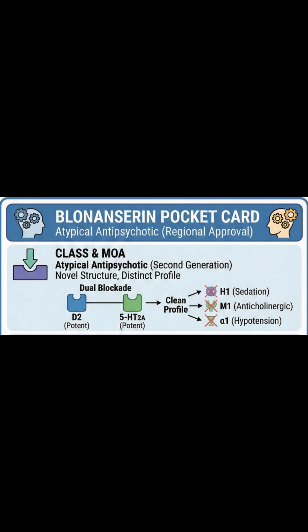Blonanserin is a second-generation atypical antipsychotic used primarily for schizophrenia. It has a novel structure that sets it apart from the other meds you are used to prescribing. Think of its mechanism like a sniper rather than a shotgun. It is a potent antagonist at dopamine D2 and serotonin 5-HT2 receptors. In fact, its affinity for D2 is higher than most other atypicals and actually closer to haloperidol.